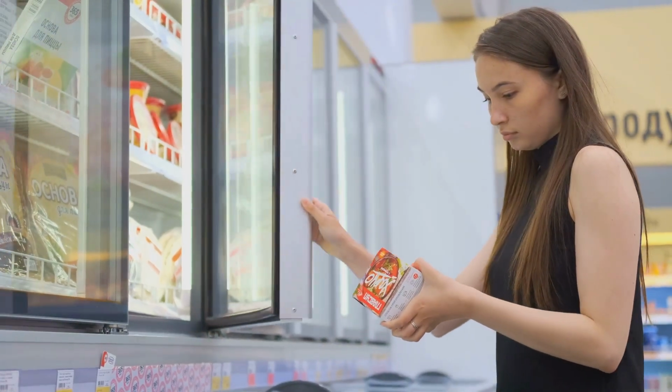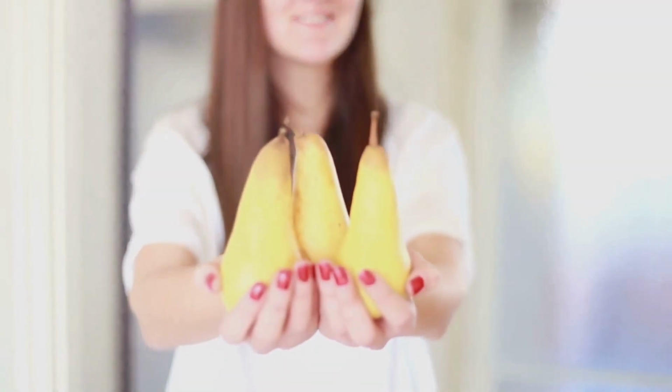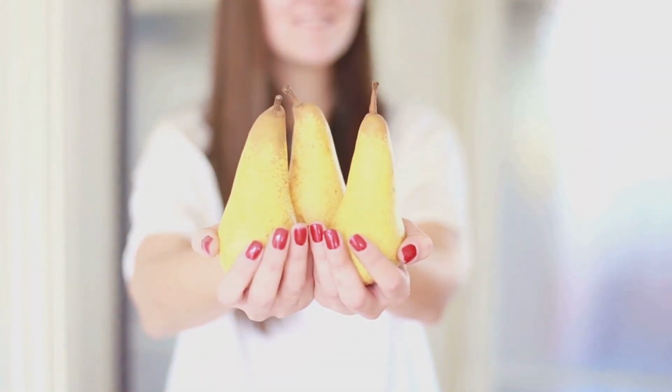First up is potassium. Potassium is essential, but it's challenging to get enough just through diet. The average adult needs about 4,700 milligrams a day. Let's break that down. If you were to try meeting your potassium needs with bananas, which contain about 300 milligrams each, you'd need to eat over 15 bananas a day.